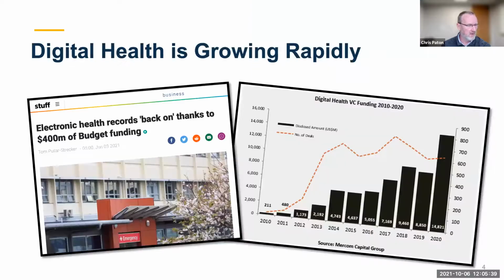Over the last few years, digital health has been growing quite rapidly. You might have seen in New Zealand, there's recently been quite an increase in the budget attached to data and digital, but also in the private sector. And over the course of the pandemic, there's been a huge investment in new companies addressing digital health challenges. This graph on the right shows that there's over $14 billion invested in digital health funding last year.